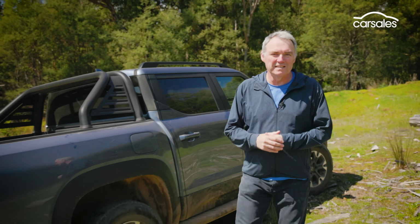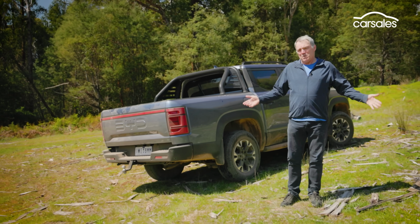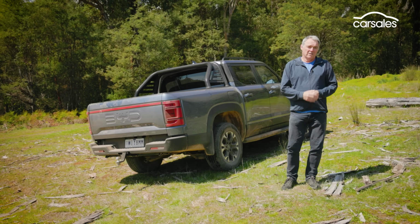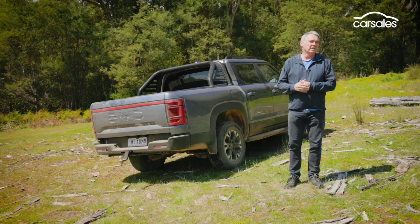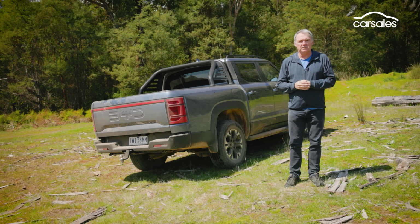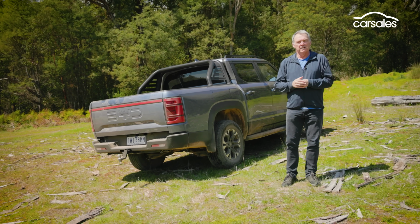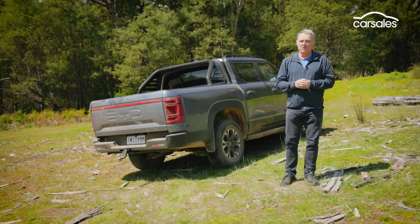But there's still so much we want to know about the BYD Shark ute. We want to drive it in town. We want to drive it on a freeway at 100 kilometres an hour. We want to drive it on a winding mountain road. We want to take it off-road in tougher conditions than these, and we want to punish it on gravel, rutted, country, outback roads, 500 kilometres in a day, and see how it stands up. We want to do that because we think there's potential and promise here, but we just don't know how much. But by heck, we really want to find out.